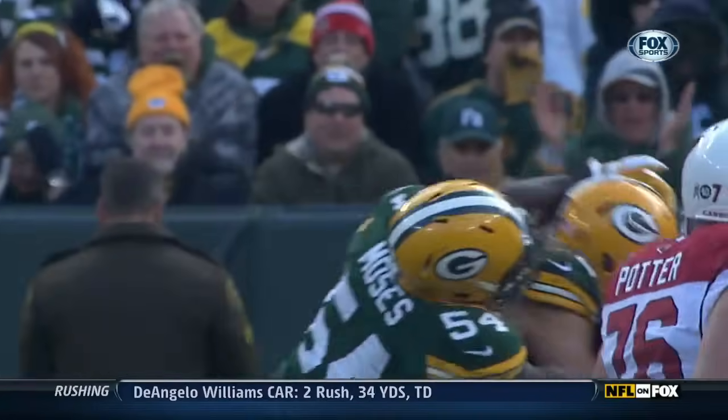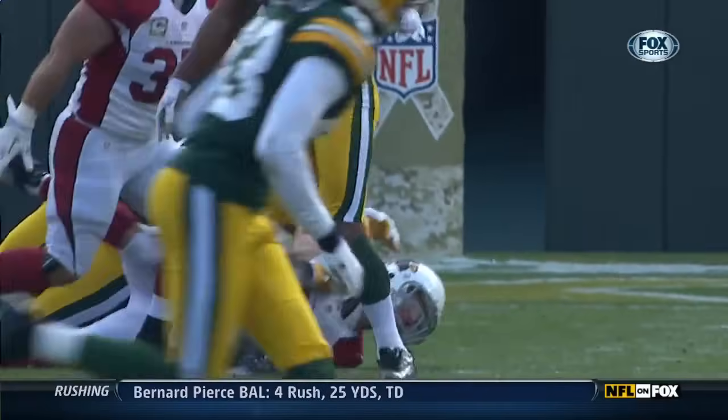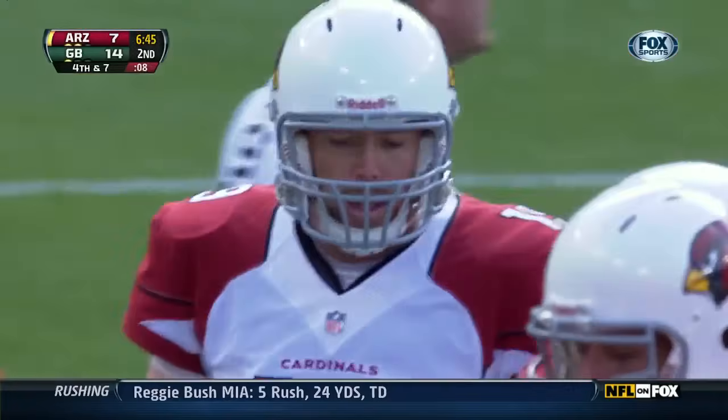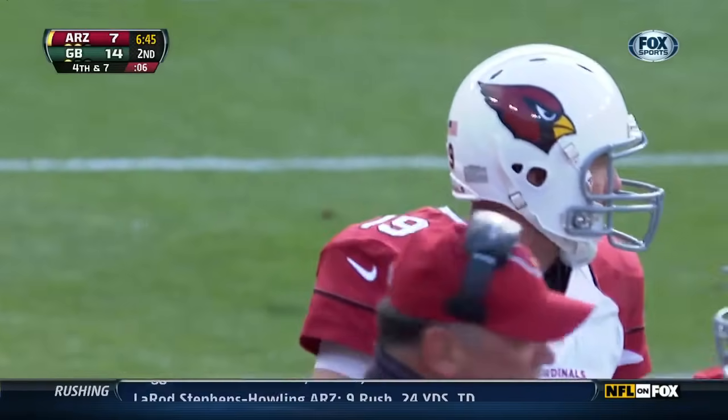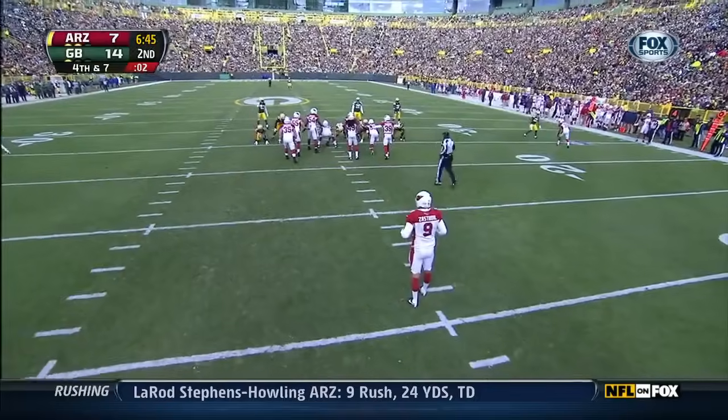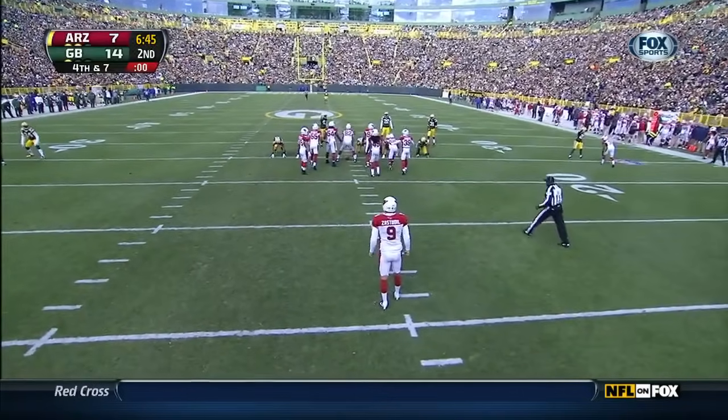An offense, as we pointed out, that has had their share of problems and inconsistency. It's been hard for them to pick up yardage. Six times this year, they have failed to even have 300 yards of offense. And when you've got a quarterback under duress and he puts the ball where it has to be, he's got to have some help.